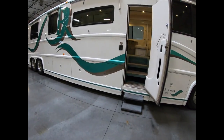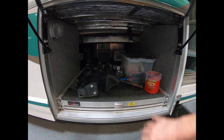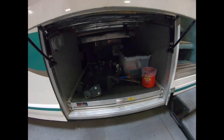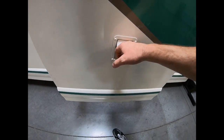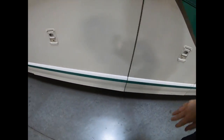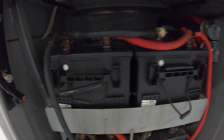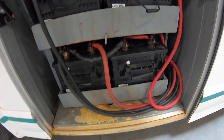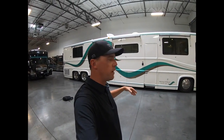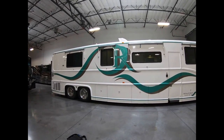Let's open up the basement doors here and see what's inside. I don't get the opportunity to look at too many Newell basement doors. This has a complete pass-through bay with the half slide-out tray on this side, and then there's another half slide-out tray on that side. It's your Aqua-Hot. I really like the exterior paint scheme with the white, green, and almost a bronze stripe to it. Very simple, very clean look. If your last name starts with an R, it would just be really cool because you've got a big R on the side of your coach there.